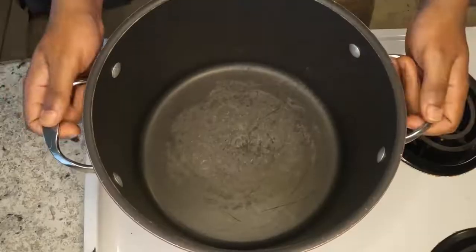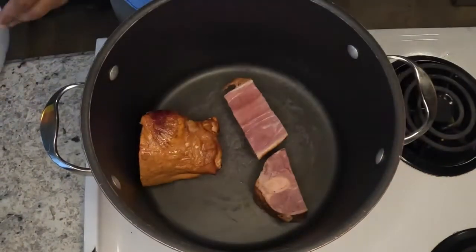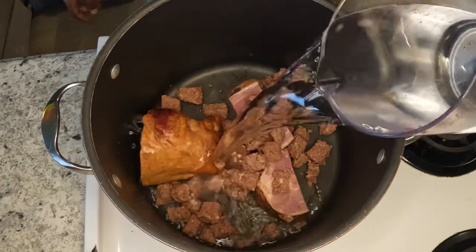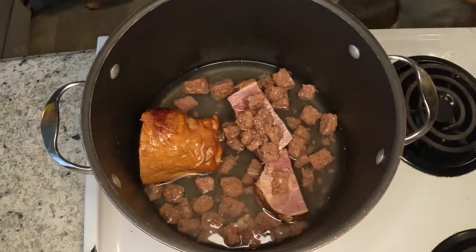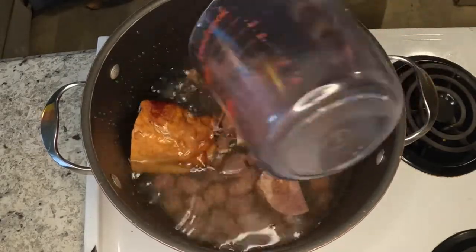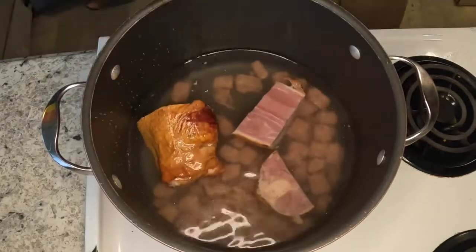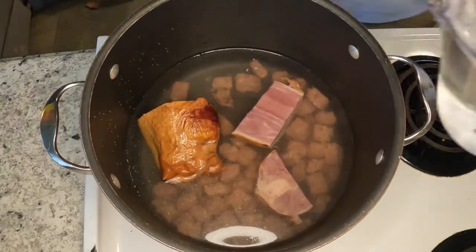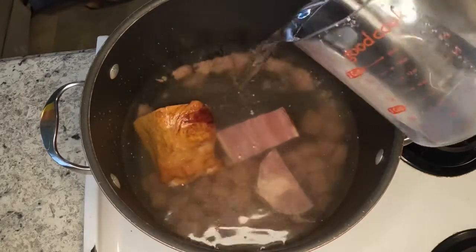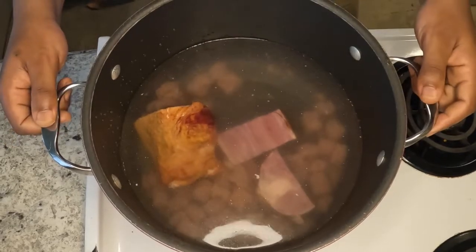That's good. In a large saucepan, set your heat to high and then throw in your ham hock or ham shank, your corned beef, and water. A lot more water than that. I see why they wanted me to cut this in half all the way, but we're just gonna keep on adding water. Okay, there we go. And then we're gonna let this boil or cook for about an hour to an hour and a half until the meat's tenderized.